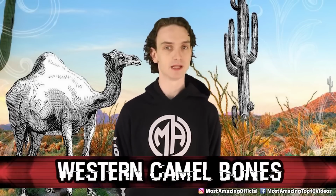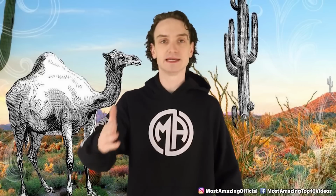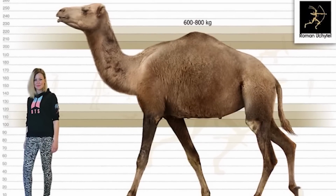Scientific name being Camelops hesternus. It's a Harry Potter spell, turns into a camel. Camelops hesternus, meaning yesterday's camel in Latin. These bones first appeared in 2008 when gold miners were working in Hunter Creek, just 60 miles away from the Alaskan border, when they suddenly stumbled across these massive bones.